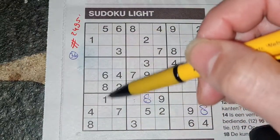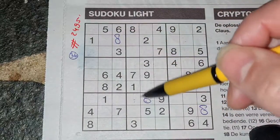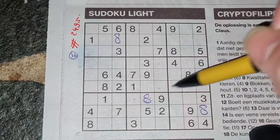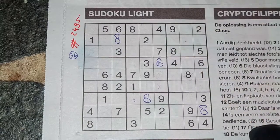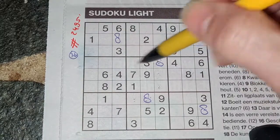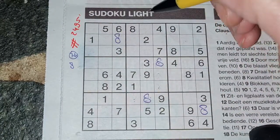8 in the first column, 8 in the second column. So in the third column, the only place for the 8 should be there. 8 in this column, 8 in the middle column. So in the column next, the only 3 places for the 8 should be here, here, or there. We see an 8, we see there an 8, so no 8 in those 2 boxes. 1 box left for the 8 should be there. Alright. And all the 8s are used. I can see. Digit number 1, number 8. Alright.